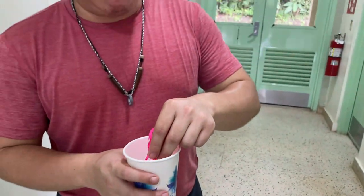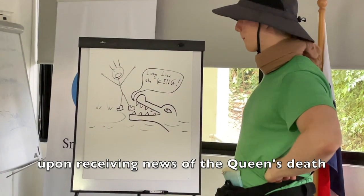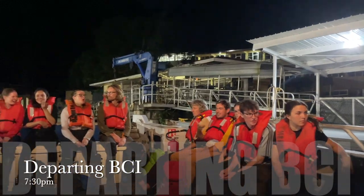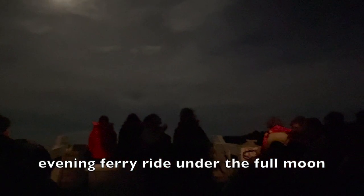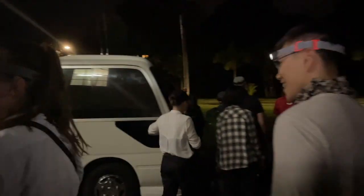You know what this is? Malodon beetle. Going on a night walk.